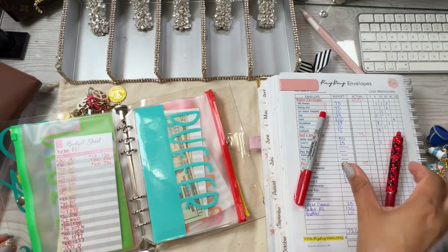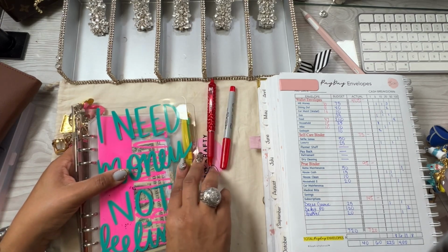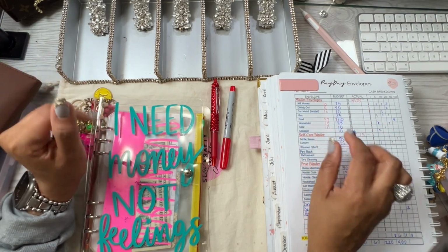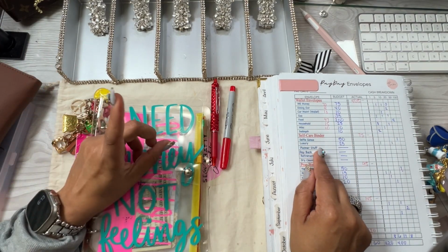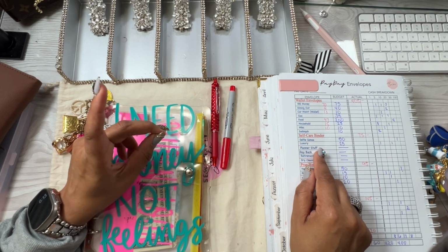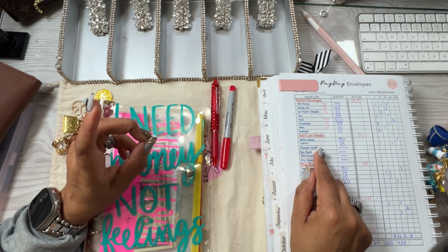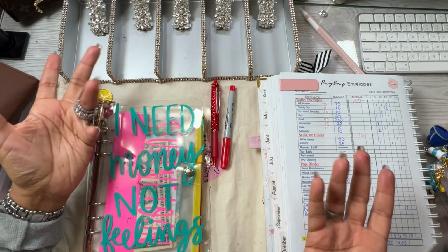So I have stuffed today a total of $720 and I rolled over a nice piece of change. I can't even remember the total, but you guys saw it. $70 left over for me money, $9 left over for dining out, $10 left over from cash, car maintenance, $47 left over from food, $15 left over from household, 10 from miscellaneous. There you have it.